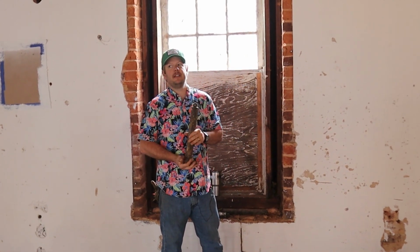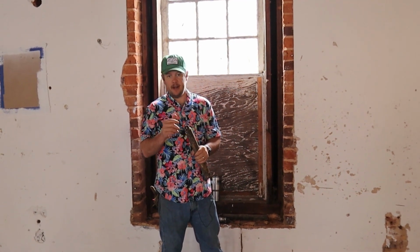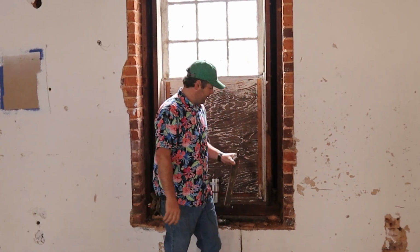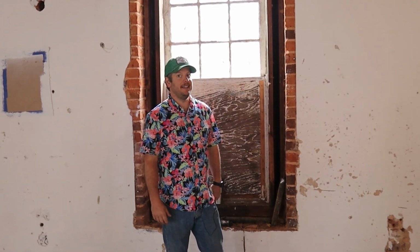When we restore windows and actually have them function, we replace the string with metal chain so that you don't have to worry about it breaking. You just wire it together. But here, we don't need them. We're gonna fix all the windows in place, so no need for the counterweights. But it's cool that they're still here because they're from the original building way back in the day, 1800 style.